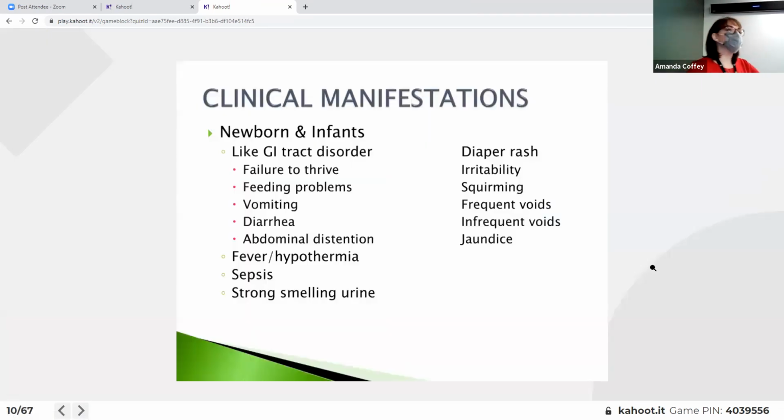Okay, so clinical manifestations. What are we going to see in these kiddos? Newborns and infants, it's like a GI tract disorder. So they're going to have failure to thrive, feeding problems, vomiting, diarrhea, abdominal distension. Infants and toddlers under 2, you're going to see more likely fever, irritability, lethargy. What's lethargy? Right, they just lay around. They don't do anything. They sleep extra. Poor feeding, vomiting, diarrhea.